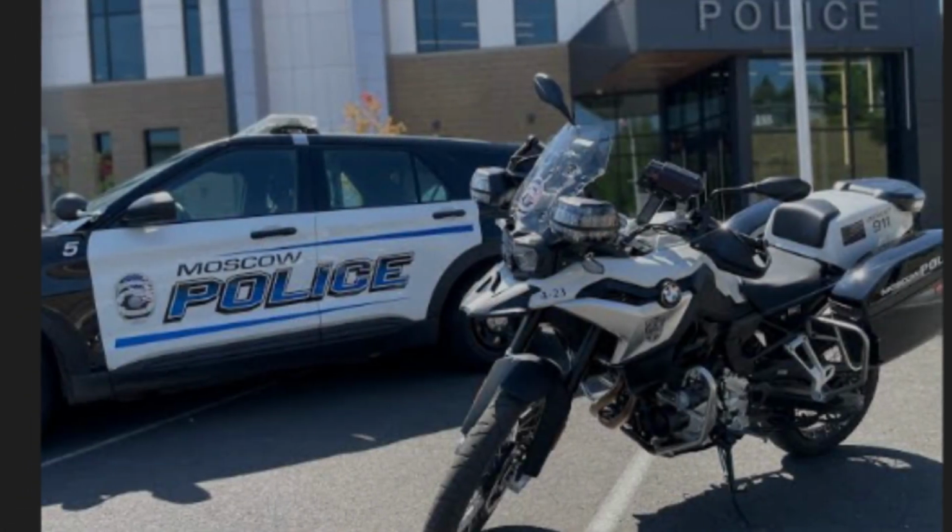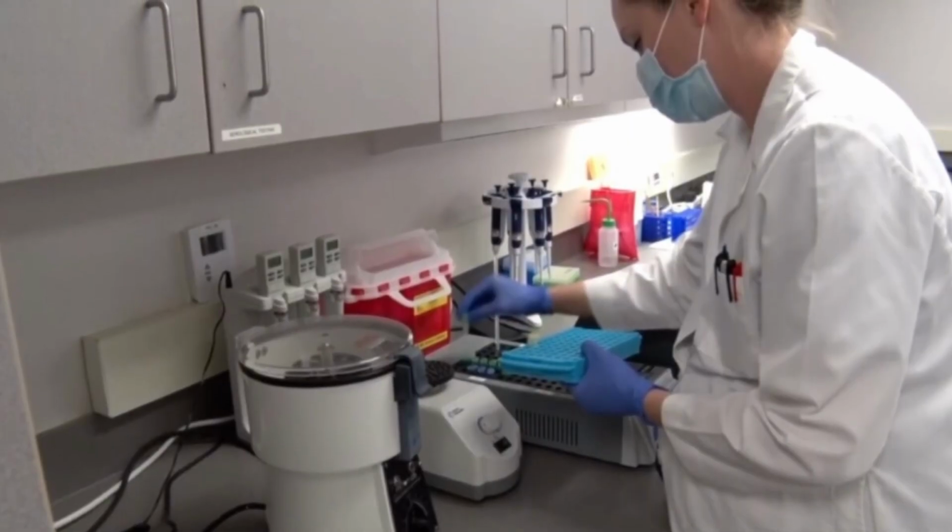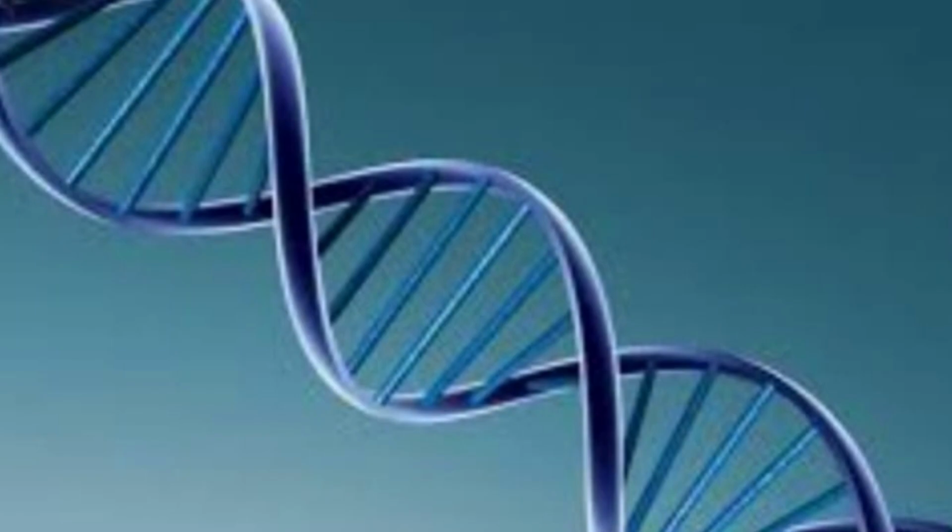So on the morning of the 14th of November, like I said, Payne gave this actual evidence to the storage unit, he logged it in, and that is where it stayed until the 16th of November. From there, the evidence was transferred from the Moscow Police Department to the Idaho Police Crime Laboratory. And mind you, there was a lot of other evidence, but for some reason, investigators were just focusing on this one specific piece of evidence, the knife sheath. It was then taken to the laboratory, and Idaho State Police generated a DNA profile on the 20th of November. And like I said, they didn't find any match.